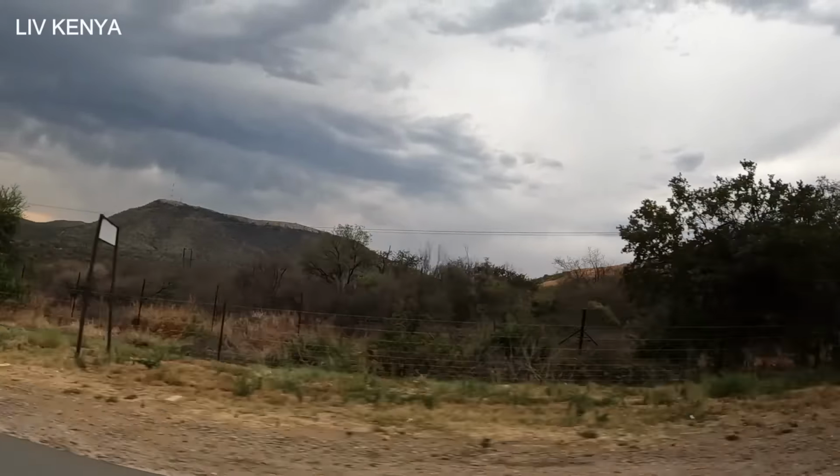Hi guys, you're already in Pretoria, Brooklyn. We got this Airbnb and it cost us around 19,000 Kenyan shillings. But we needed to be somewhere very secure. It is a beautiful house. Let me just say that. Come in, let's have a brief tour.